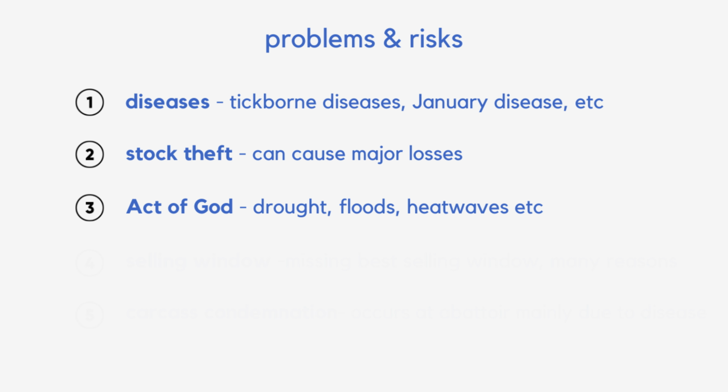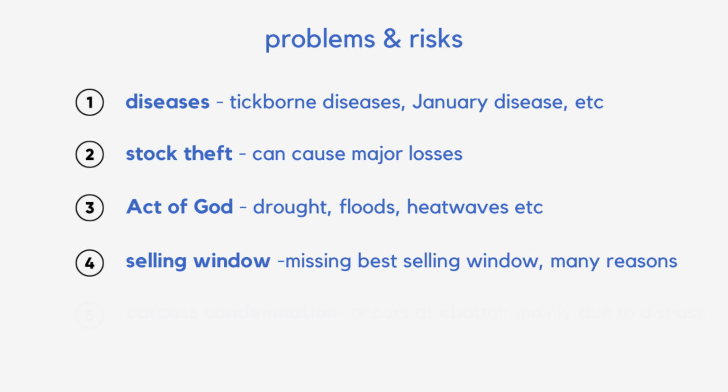There's also another risk of missing the best-selling window for a variety of reasons. Once you miss this window, it means that you're going to get low prices. If you're going to keep your herd and not sell it and wait for the next best window, it also means that you're going to increase your cost, because you need to keep the beast fed, you need to keep your herd fed. So this is a problem that can occur for any reason, really. You can miss the best-selling window.